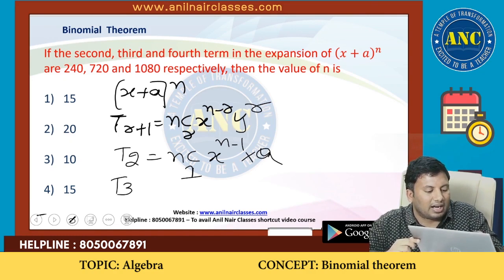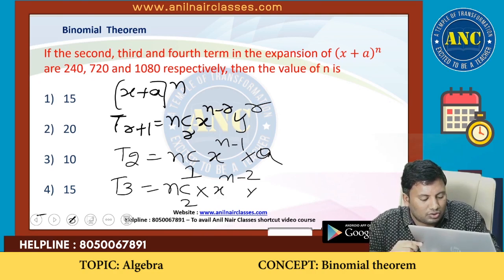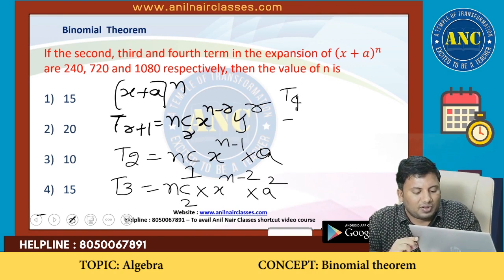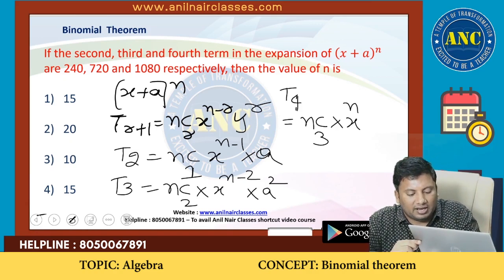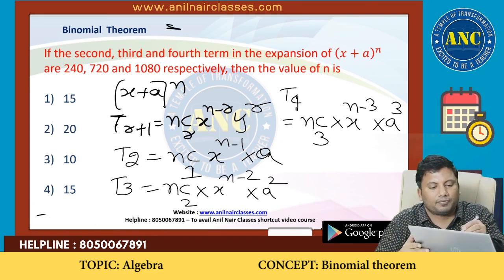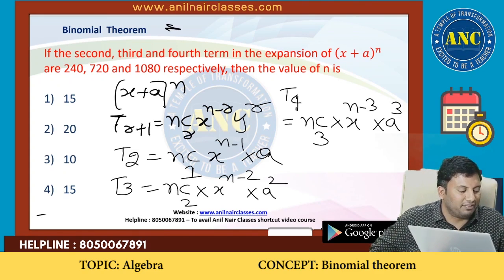Again, if r is 2, nC2 into x power n minus 2 into a square. T4 is nothing but r value, put it as 3. nC3 into x power n minus 3 into a cube. Till here it is clear, right, sir? Kindly reply in the live chat whether it is clear to you.